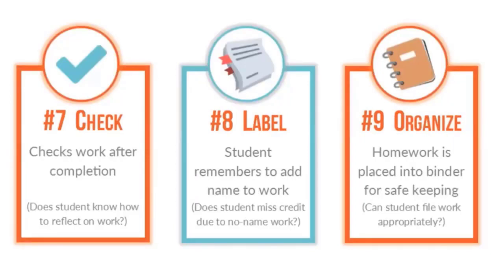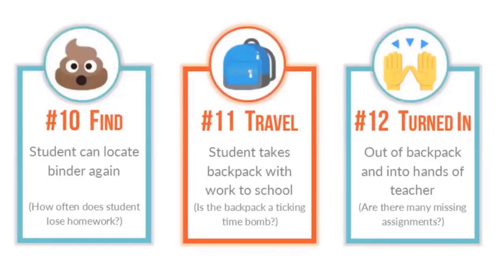My family struggles with no-name papers. Does the student miss credit because they just forgot to put their name on it? And then, heaven forbid, let's pray. It's on a prayer, at my house, that the homework actually makes it to the school to get turned in. If you opened one of my child's backpacks right now, it looks like a tornado just blew through there. But I clean it out every single weekend, but every day it looks like this. It looks just horrendous.